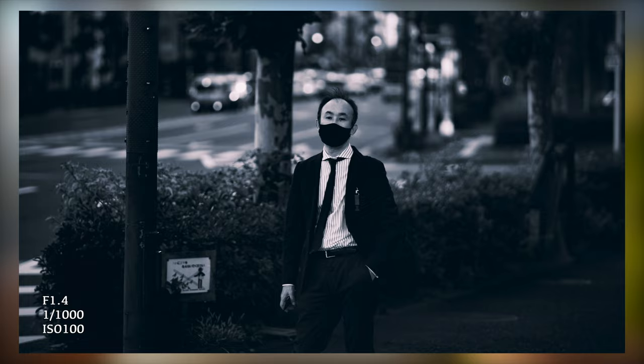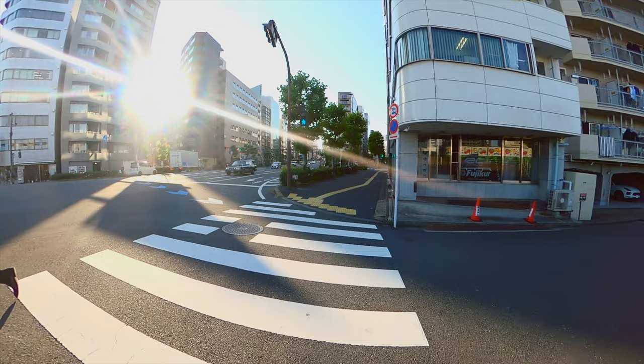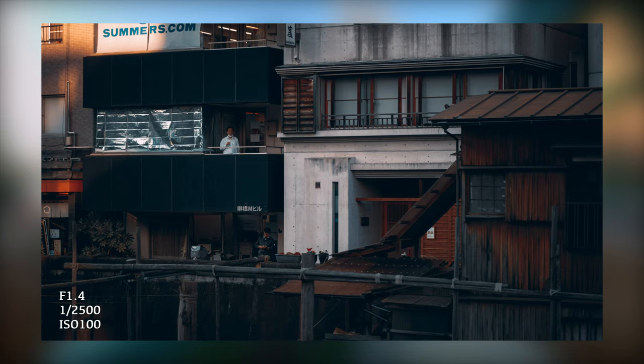Just waiting for maybe... Oh, there was a guy in the background. Maybe the cyclist too. That was kind of cool. I mean, a nice, plain, simple shot. I'm going to get this one shot that I want to get. Just here, I can see a dude on the left-hand side of the corner.